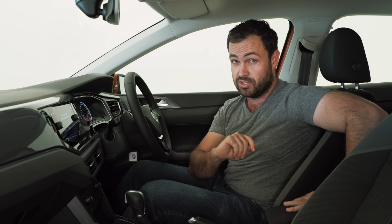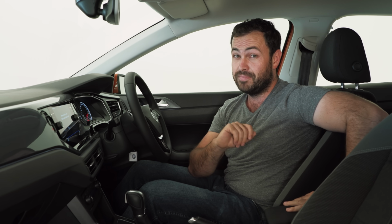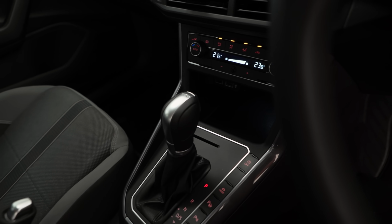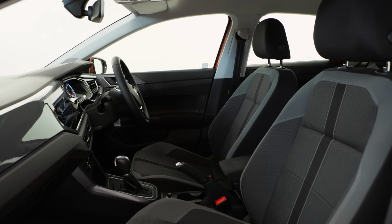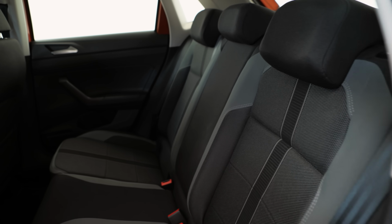But that is all part of the advanced safety package, which costs 11,750 Rand extra. You can order PDC separately, that's 3,150. Although no matter how much you are willing to spend on your new Polo, you can't get away from these cloth seats. Right now, there's no leather option, but that's not to say there won't be one in the future.